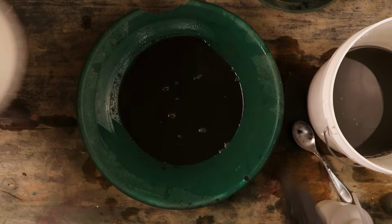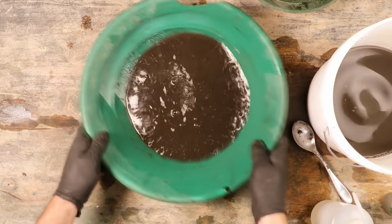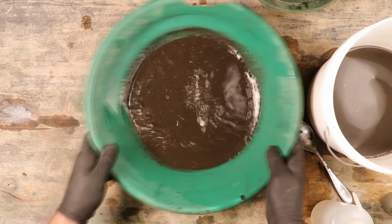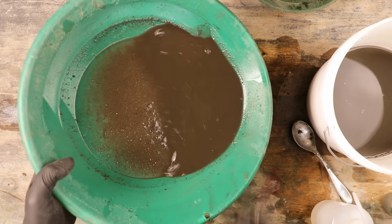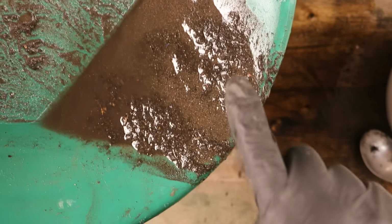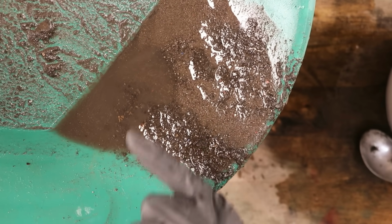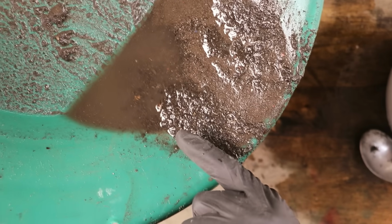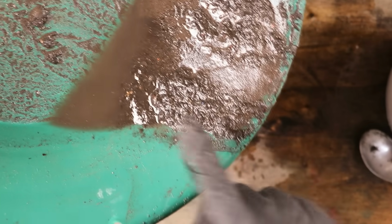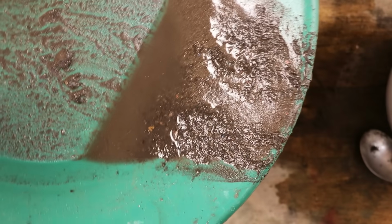Okay, this is the last pan of the floaty material, so I just wanted to show the process. Basically, I just add water and stratify like that, and then pour off the dirty water into this bucket. And you can kind of see the separation of the sediment and the floaty material. All this black organic material, unless there's gold or diamonds or something trapped in it as we wash it off, we're not really losing anything. All the good stuff is gonna be here in the sediment.